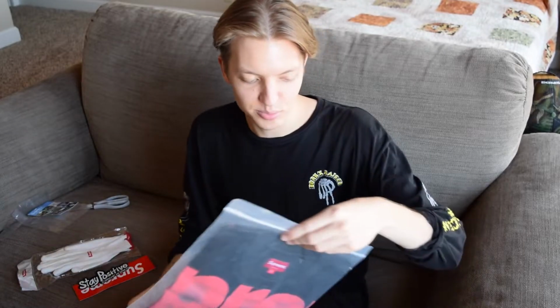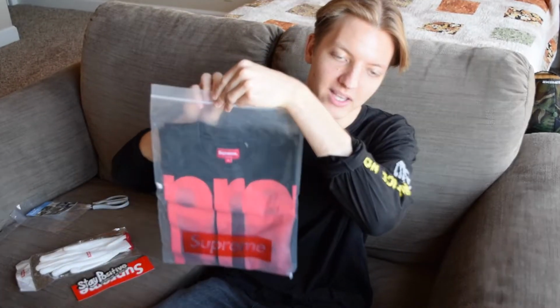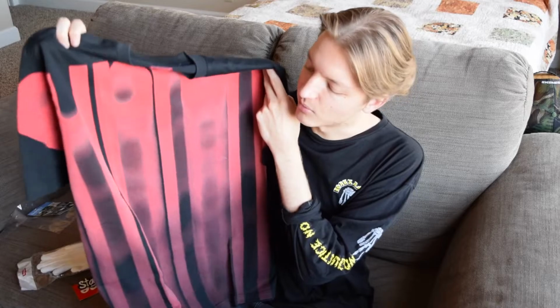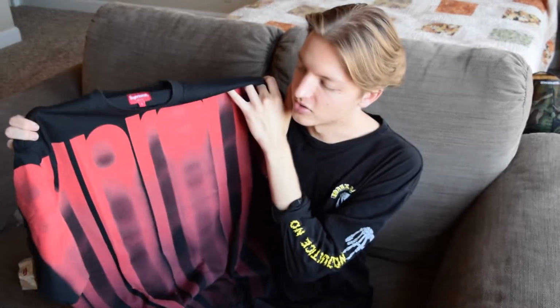Moving on to the actual piece that I care about, we have the Supreme Bleed tee coming in the nice bag. I think they only do this for the more expensive pieces. As far as just the regular tees, you'll just get them in the actual plastic wrap. But yeah, I'm interested to see what the sizing's like on this. I wanted to get an XL, but I was having issues at checkout, and then XL was sold out, and I was finally able to get just the large. So hopefully this fits. I'm kind of on a border.